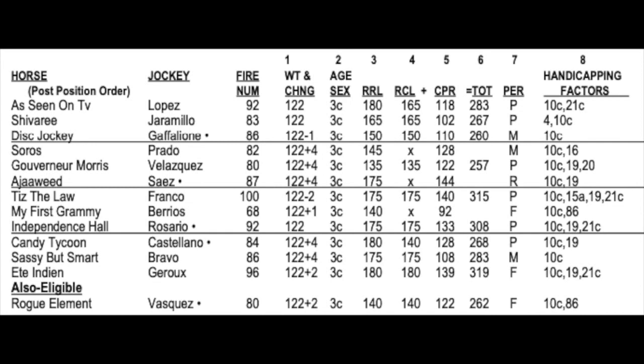Now the one is As Seen on TV. He'll be forwardly placed, but I don't think he can get the distance. The two, Shivaree, probably going to be at least forwardly placed, but seems overmatched. Disc Jockey, stretching out, ran well against lesser company. This is a much tougher test. Soros is the next one. He's entering in an allowance race on Friday.